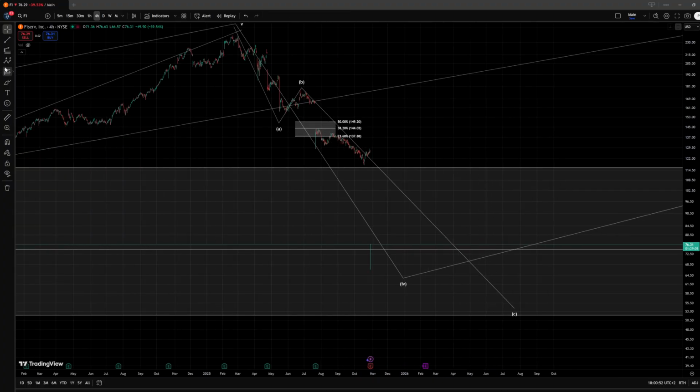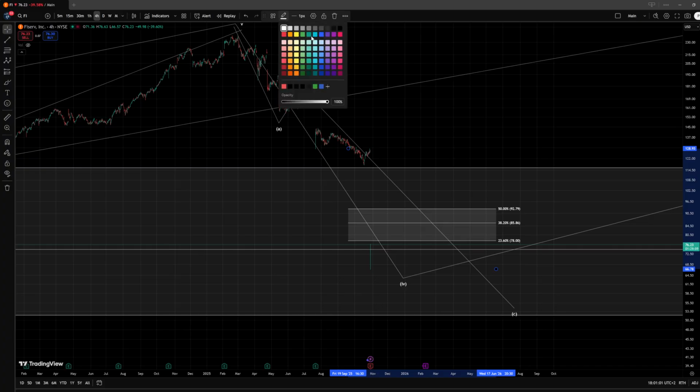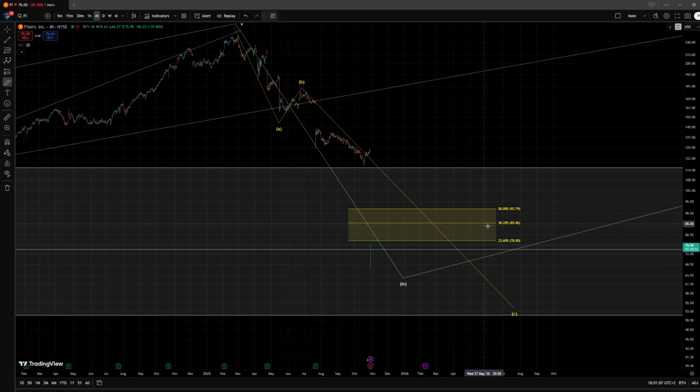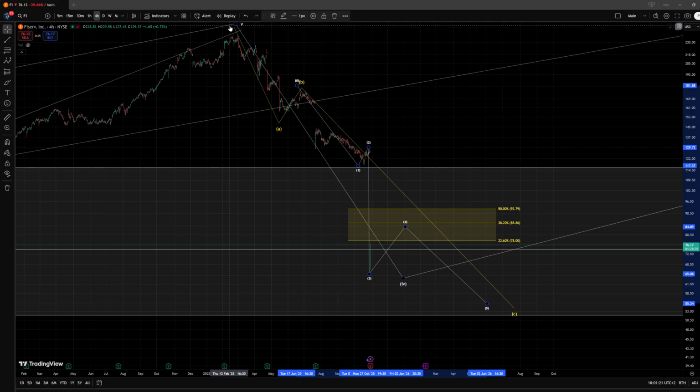And in that case, I do want to point out that the main area of resistance that I am watching out for at this point, and I will be using the yellow interpretation for this idea of an ABC pattern that would extend further down, but the main area of resistance for a correction here in a wave 4 is between the $78 level all the way up to the $92.8 level, where if we manage to break above the 50% retracement would be a pretty valuable signal that we may have bottomed.